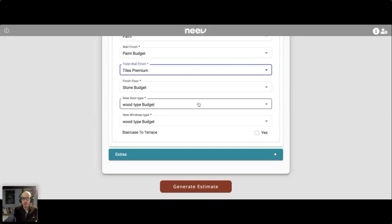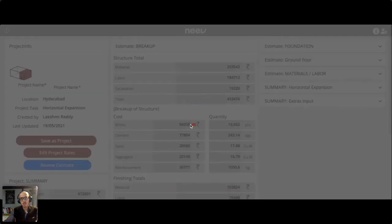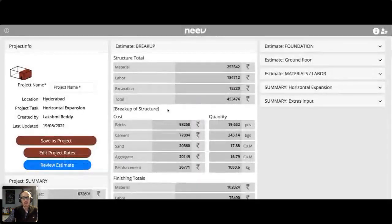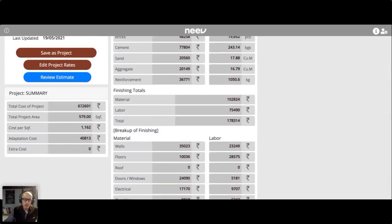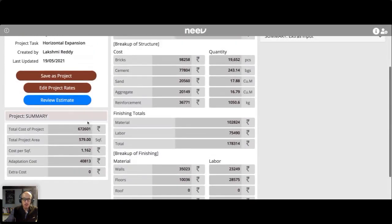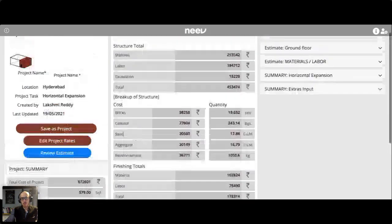There are a few other options like the type of door and window. Let's say it's okay, I want a staircase to the terrace, and I simply generate an estimate. So that's what it takes to now generate the estimate, and it's quite accurate because it goes down to the rupees. It's 672,000 rupees. I know exactly how much I was going to spend.